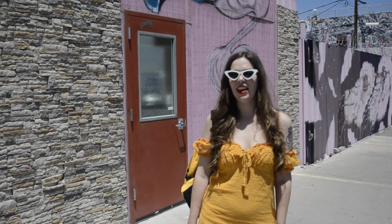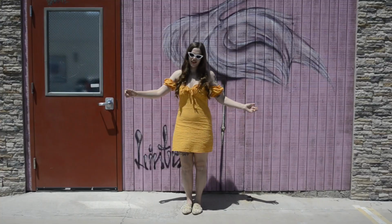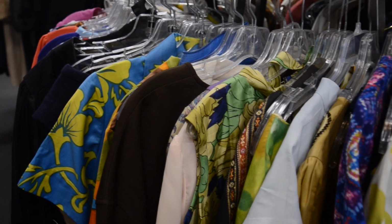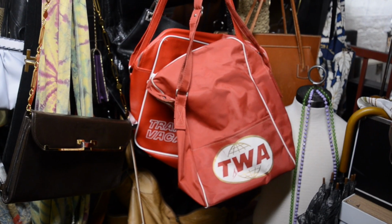We're just about to head into our last vintage shop. This one is Retro Vegas, and you might know it from the giant flamingo it's got on its wall. The flamingo theme continues once you reach the front doors of Retro Vegas. Upstairs is purely vintage clothing, and although it's small, there's plenty to be found, and at quite a cheap price too.